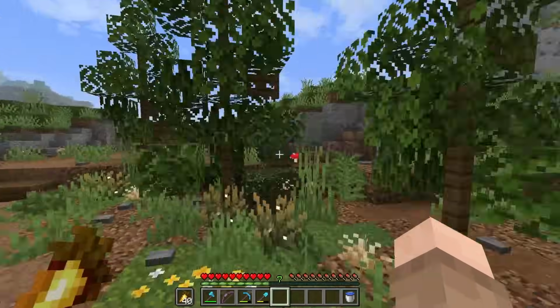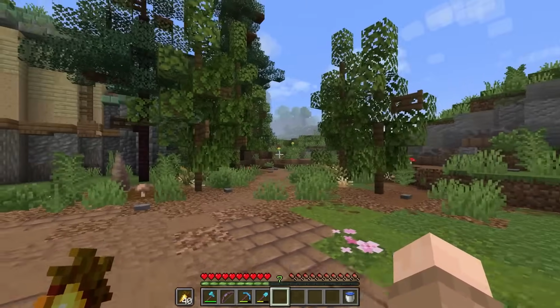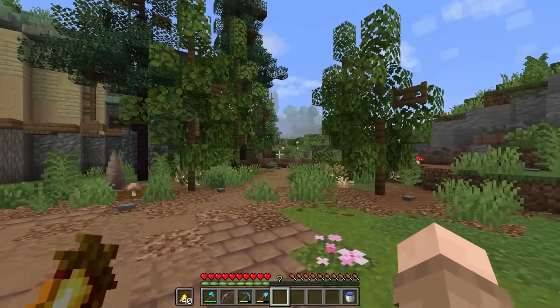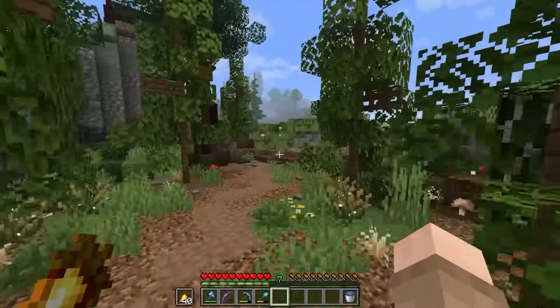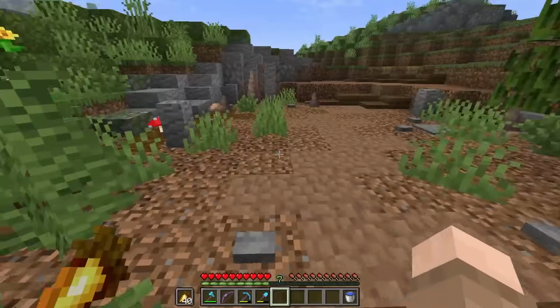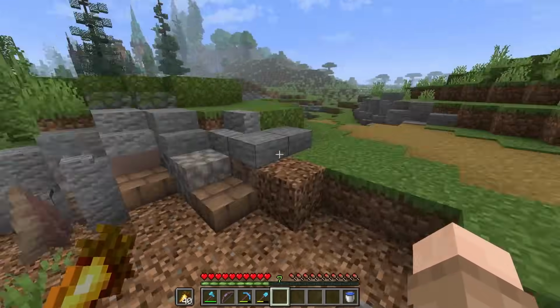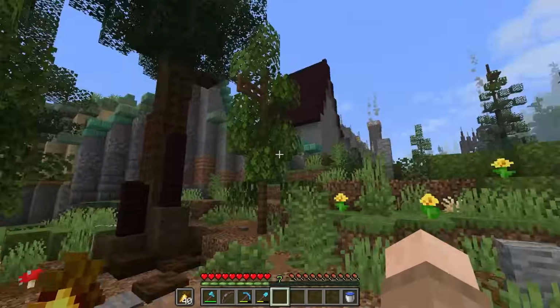Dude, oh my gosh. I have been at this. Let me tell you, I have been at this building thing for like the last 6 hours, just doing the terraforming and just this section. Oh my gosh, this is gonna take so much time.